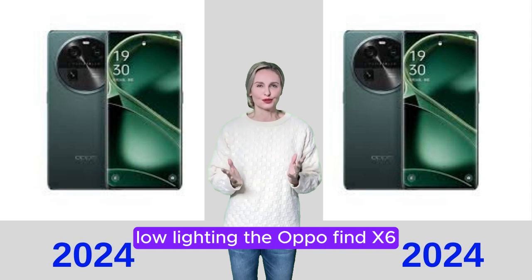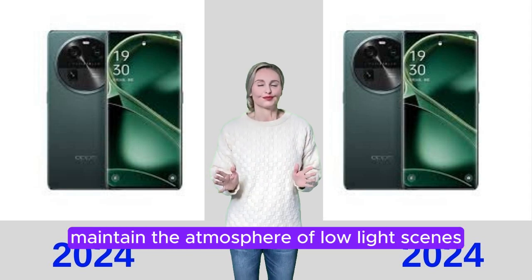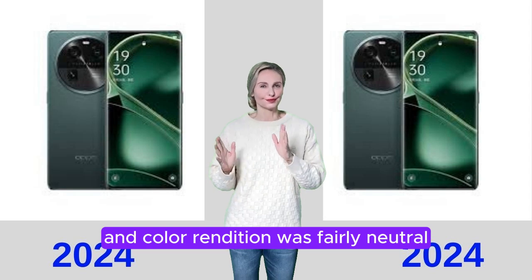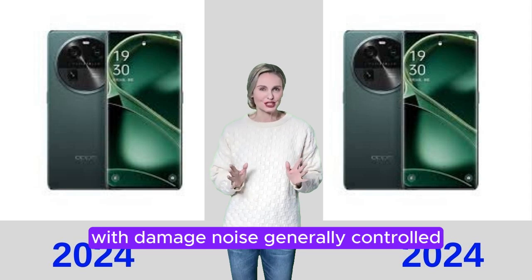Low light. The Oppo Find X6 also manages to deliver great image quality in low light. Target exposure maintained the atmosphere of low light scenes, and color rendition was fairly neutral, although there was an occasional orange tint. The level of detail was fairly high, with image noise generally controlled.